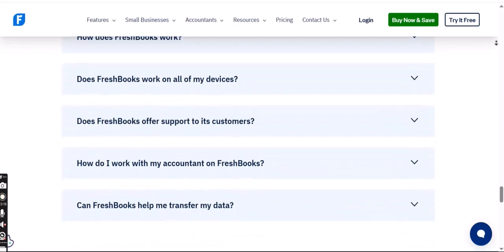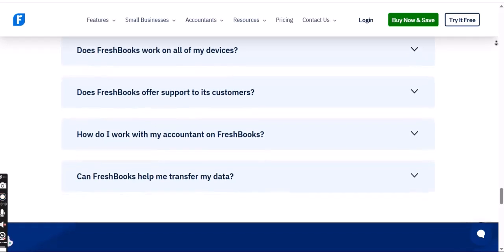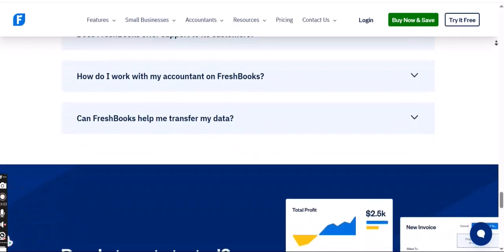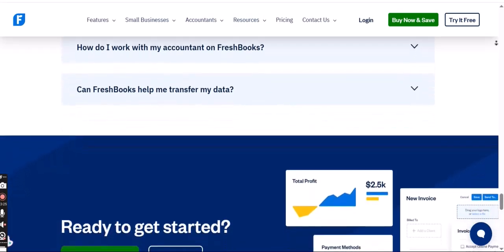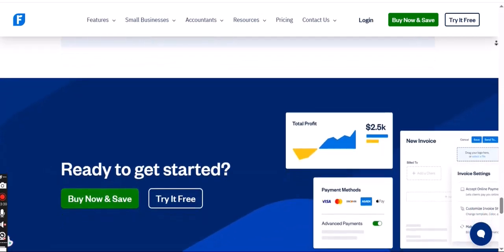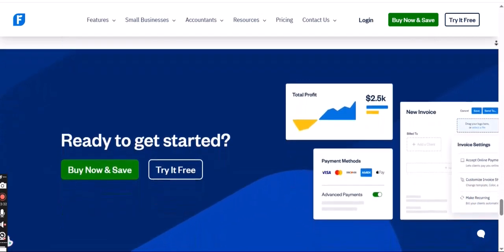Choose QuickBooks if you operate a growing small or medium-sized business with diverse financial needs, including inventory management, robust payroll, detailed financial reporting, and potentially a need for multiple users and accountant collaboration. You require a more comprehensive accounting system.